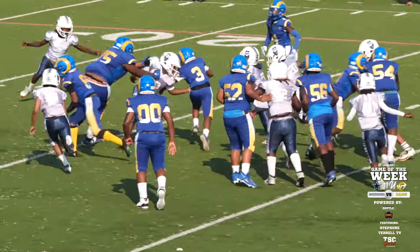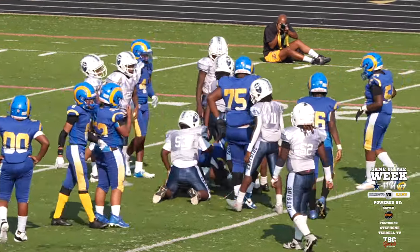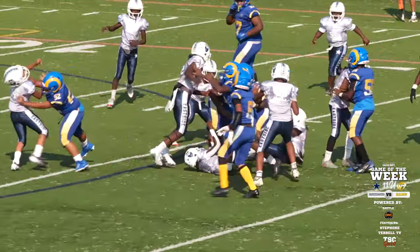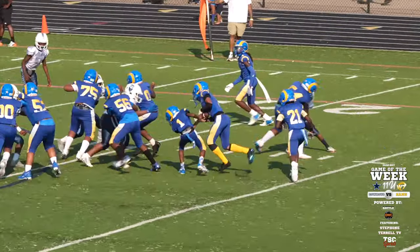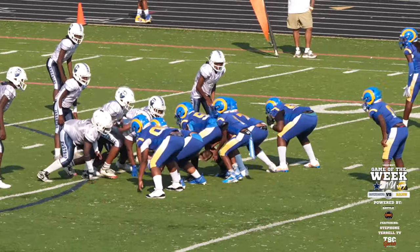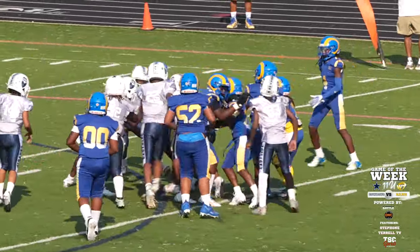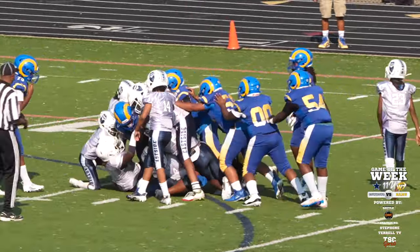Hand off to number 3. Oh, make some moves. Hand off to number 8. Ran into the quarter. Quarterback hand off. Up the middle. Still going.